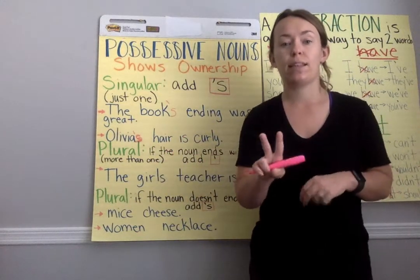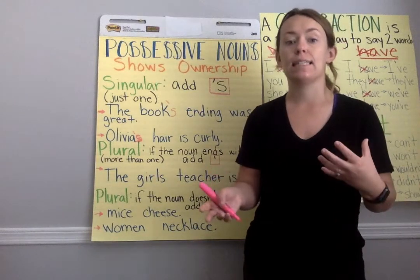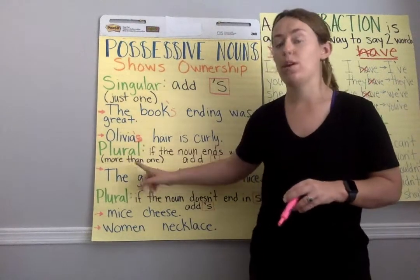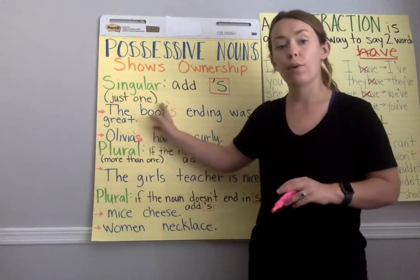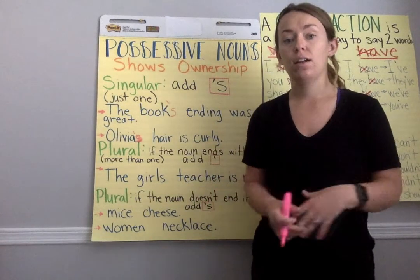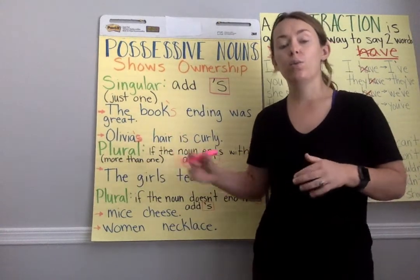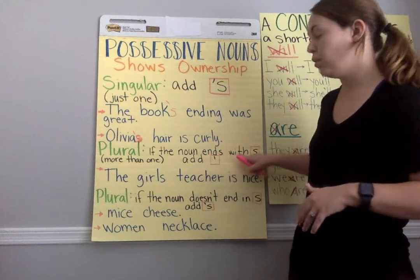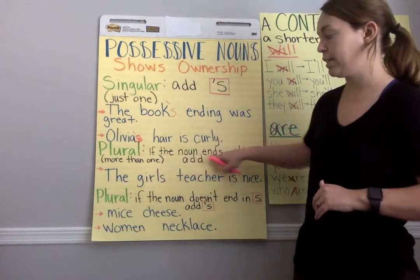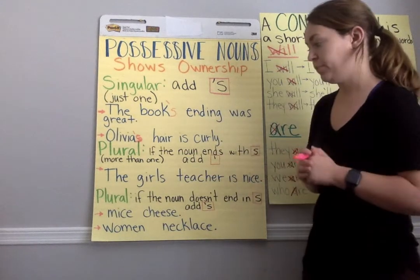Now, moving on to plurals. There's two different ways that we show possession with plurals. With some of the plurals, it has the S at the end already. So plural shows more than one. Now we would be talking about more than one book, okay? We would be talking about more than one person. So for these plurals, here in this middle green section, we're talking about plurals that end with the letter S, okay? So this rule is for words that end with an S. We're just going to add an apostrophe at the end, okay?